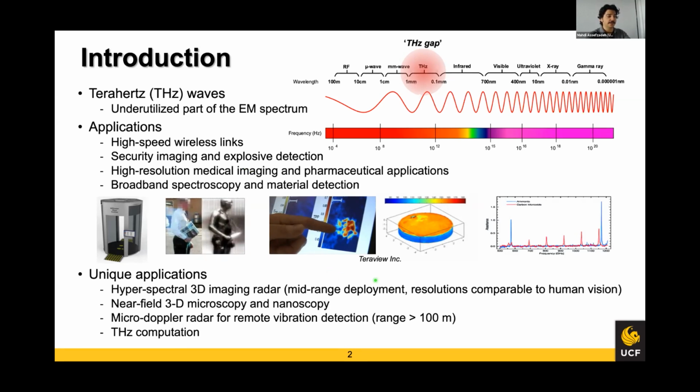There are also some emerging applications, such as hyperspectral 3D imaging radar, which can be deployed in mid-range and can have resolutions comparable to human vision for autonomous driving or UAVs. And there are also emerging applications in near-field 3D microscopy and nanoscopy, and microdoppler radar, for which I'm going to present a demonstration for remote vibration detection, and also terahertz computation.